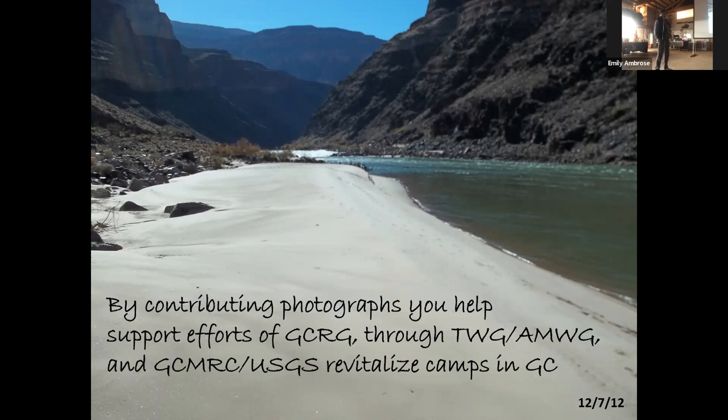So by contributing photographs, you can help support the efforts of Greg and your river guides through the Twigan and the Inglaton. We give all this data to GCMRC. Hopefully it is of quality that they can use it to help make decisions that are going to help us out. That's the purpose. That's the full goal. And then maybe we can revitalize some of the camps in the Grand Canyon.